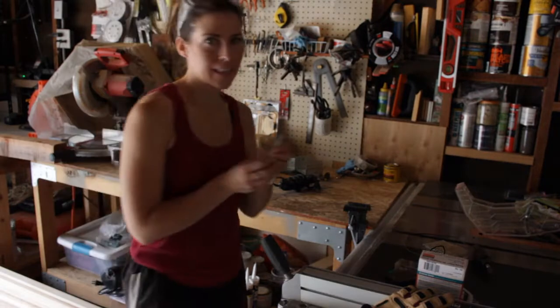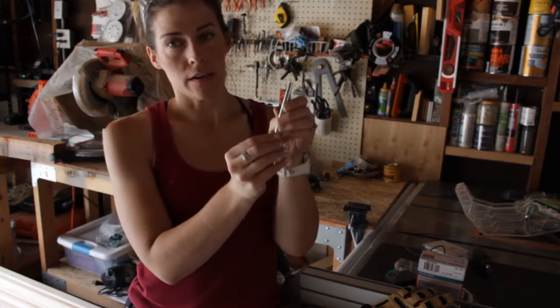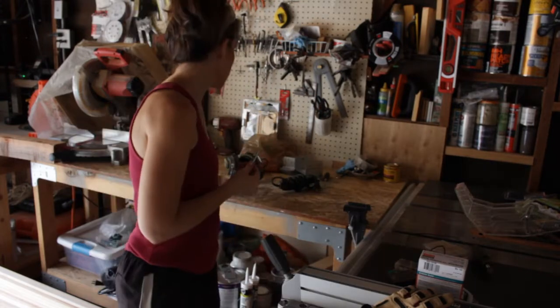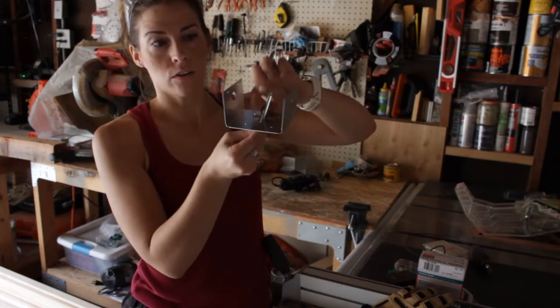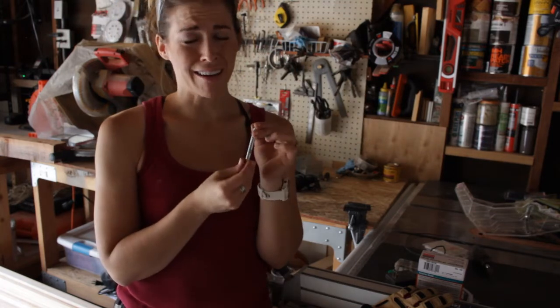Next problem. This sleeve is really long, so even if I can only bury this 1.25 inches, I still have the rest of this sleeve that's protruding, which doesn't allow me to tighten it down to this because there's a big sleeve in the way. I'm going to cut the metal. I hate cutting the metal, I really do.